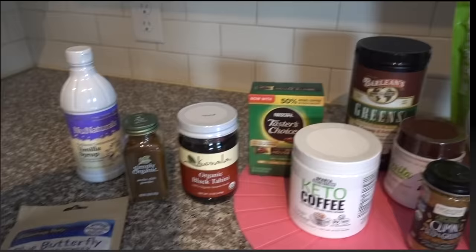Last week I finished up the Neutrogena Hydro Boost fragrance-free body lotion that I reviewed for you guys a while ago.